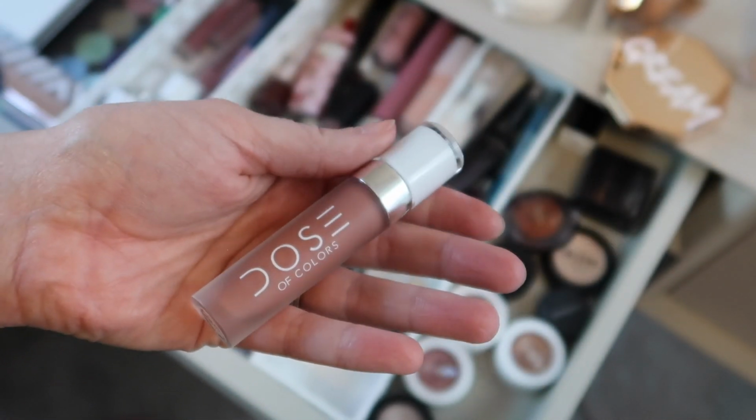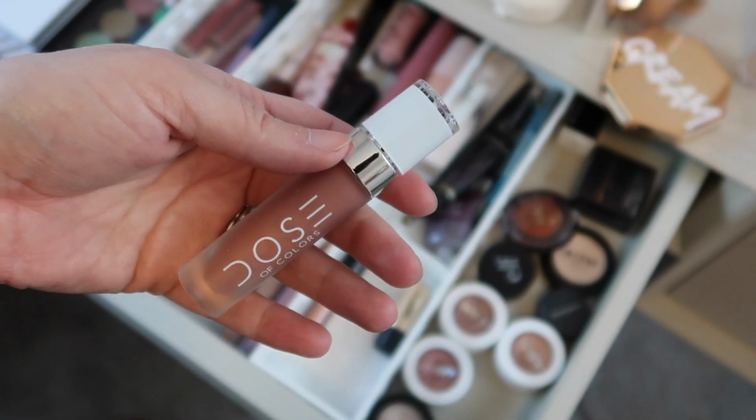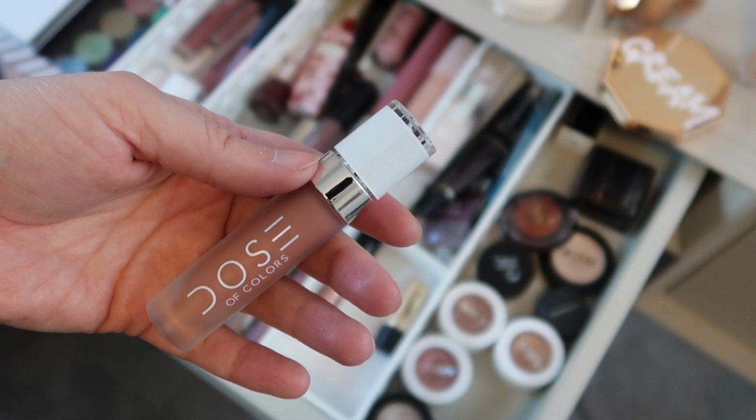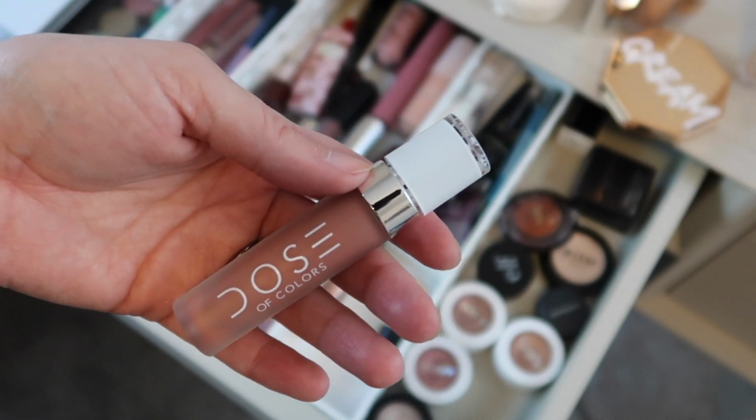I haven't been as into matte lipsticks, but I kind of have been feeling it a little bit. So I'm gonna try and bring a couple in. The first one that I'm gonna bring in is this Dose of Colors liquid lipstick in the shade Nude Mood. I haven't worn a lot of nudes since I've transitioned fully to blonde hair, so I wanna kind of see how they look and how I feel about them nowadays.